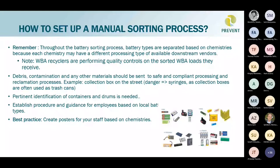Debris contamination should also be managed in a very safe and environmentally friendly way. So find destinations for the plastic, the paper, the aluminum can, and also a proper destination for what could be dangerous, like syringes. So you may need eventually some kind of special glove. It depends on what you receive. You will see if you need to pay attention to that. But, yeah, it's a big risk.